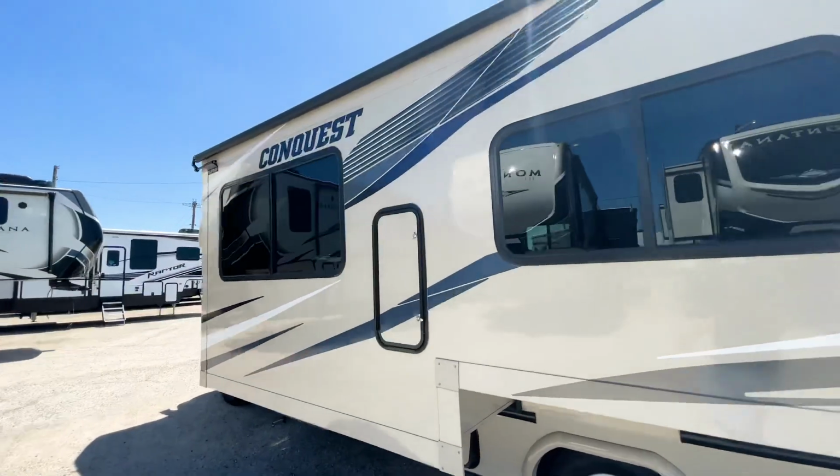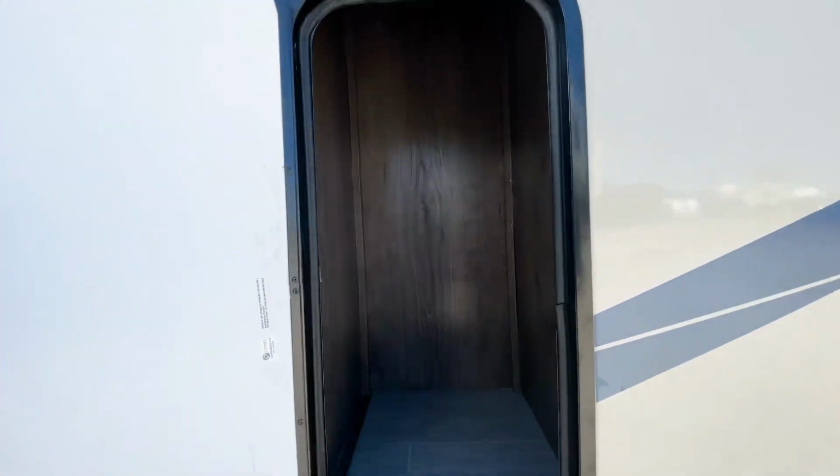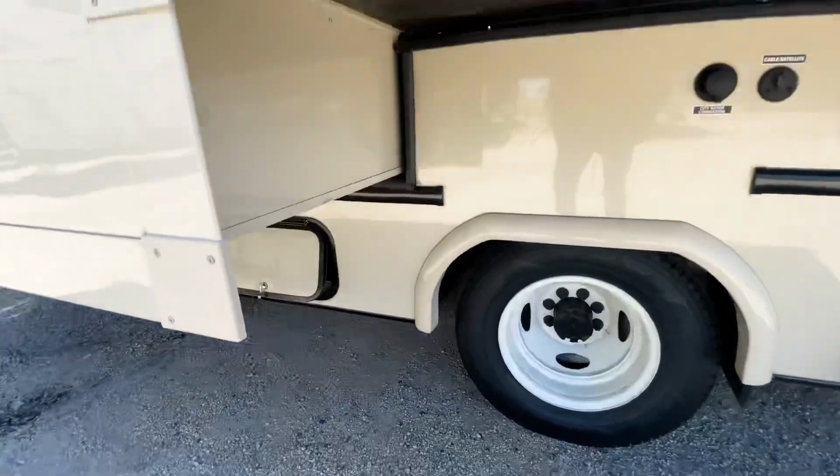And I forgot, you have another storage compartment right here that is basically going to be behind your pantry space in the kitchen. So you'll have that storage compartment. It does go up all the way to the roof of the RV. I didn't even realize that it goes all the way up there. So tons of space. I mean, you could fit fishing poles in there and things of that nature that are a bit longer and taller.